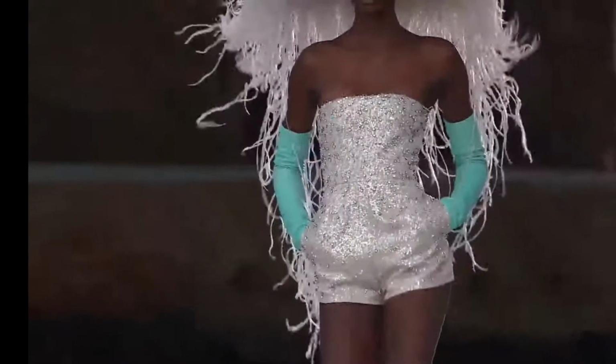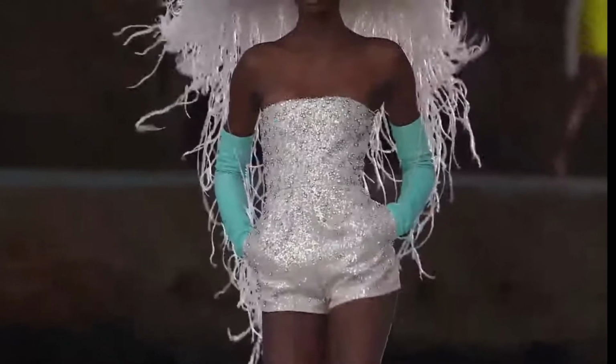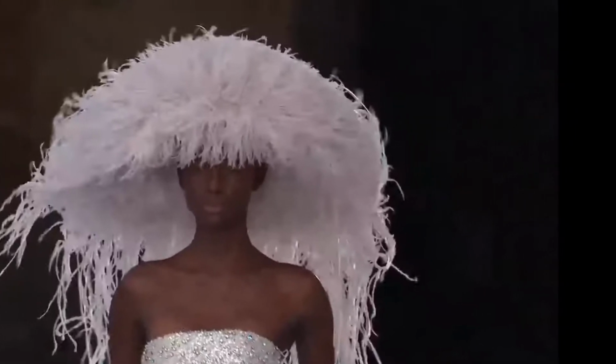This pearl sequin romper looks stunning against the mint green gloves. The hat is gorgeous and reminds me of graceful jellyfish I once saw at the Monterey Bay Aquarium.